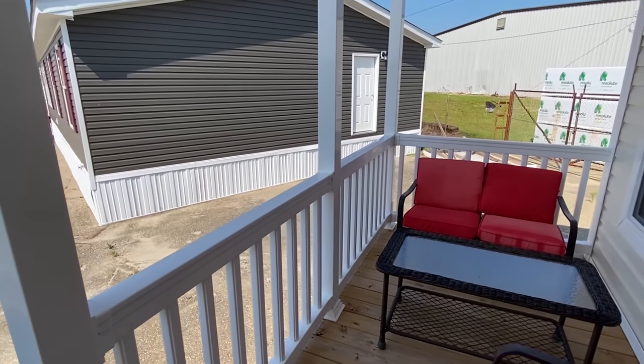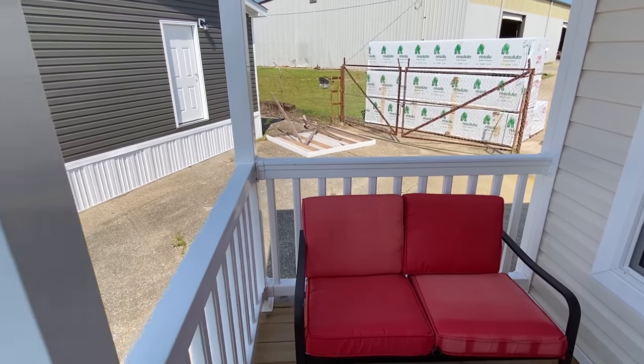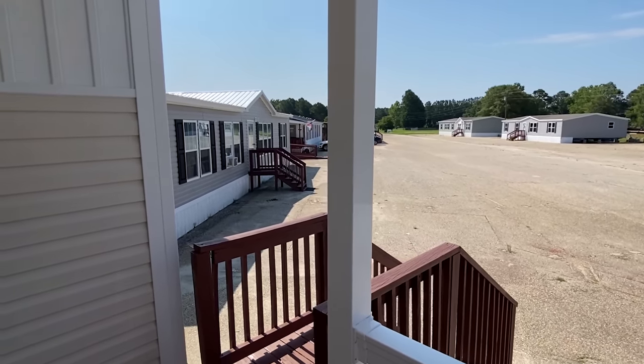I just got back from the lake this past weekend, and I sat out on the porch a good bit at the lake house we stayed in. And this is kinda giving me some of those vibes, you know what I'm saying? Very nice.